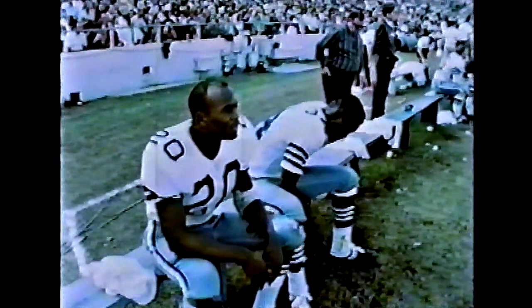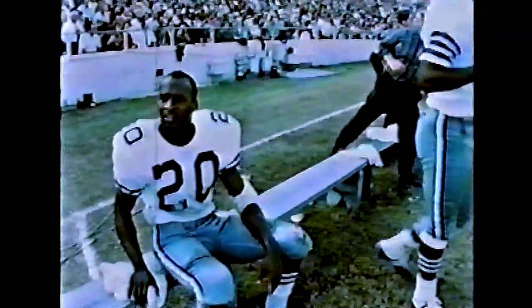Meredith fumbles the ball. That's Breedlove with it. And the Steelers have the football. 2nd and 10 as we're at the Cowboy bench. That's Mel Renfro.